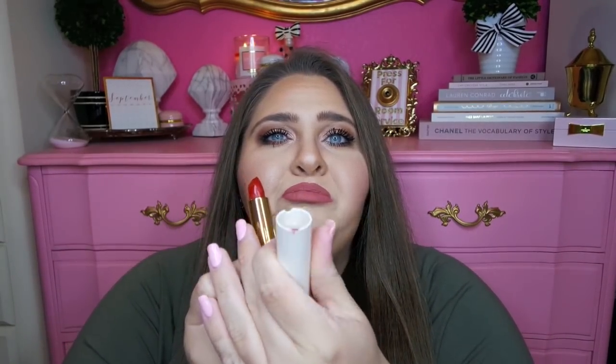Oh no, I totally screwed up the thing. You guys, I just got lipstick on it. I sheared off the top and it's in the little lid thing. That's okay. It's a very clean line.